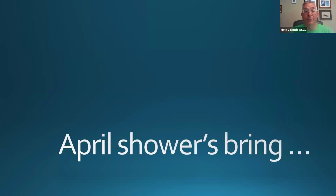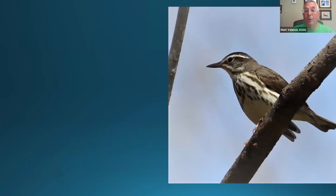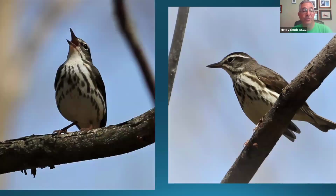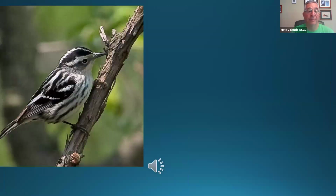So what do April showers bring? They bring more birds, of course. Our first April warbler that we all look for in that first week is the Louisiana waterthrush. This one is looking for a clear running stream, a little bit of a ravine. And then there's the northern waterthrush, its cousin, so to speak, that gets dirty feet. You see this on the back edge of McGee Boardwalk, where the little channels are in the back.